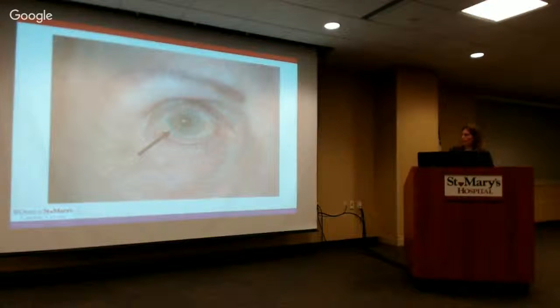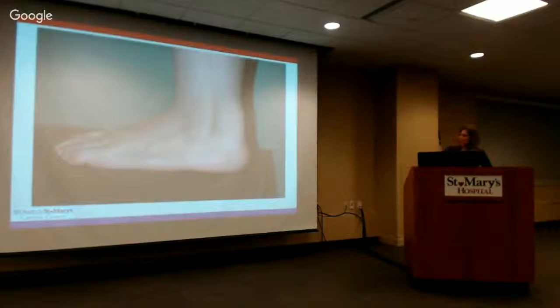The arcus senilis is another physical finding. It's that light ring at the periphery. I find this very nonspecific. I don't think I've ever seen it in somebody. And the tendon xanthomas are sort of the classic findings. And these are kind of subtle. Really, you can just see sort of these bumps on the Achilles, a little bit here also on these tendons.